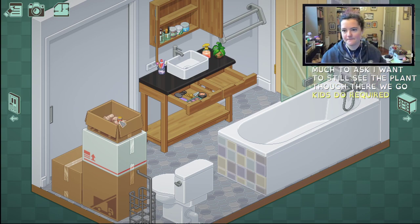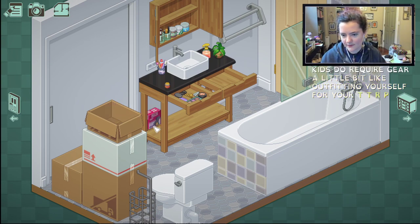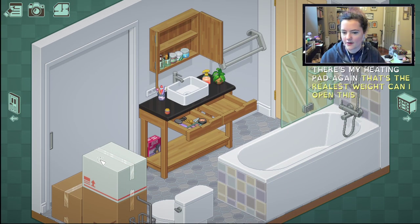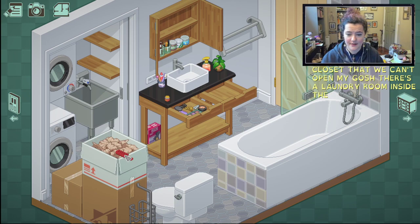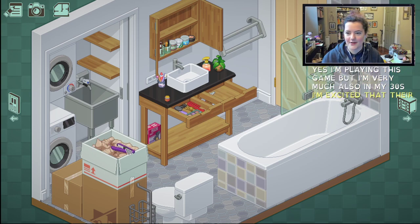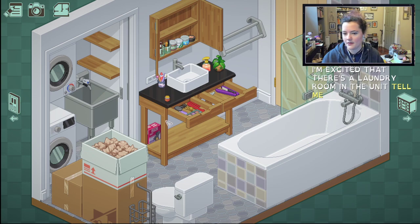Kids do require gear. It's a little bit like outfitting yourself for your TTRPG stuff. There's my heating pad again. That's the realist. Wait, can I open this? Oh, no. Oh, we have a bathroom closet that we can't open. Oh my gosh, there's a laundry room inside the unit? Y'all, this is just me being like, yes, I'm playing this game, but I'm very much also in my 30s. I'm excited that there's a laundry room in the unit. Tell me this is who you are without telling me this is who you are.